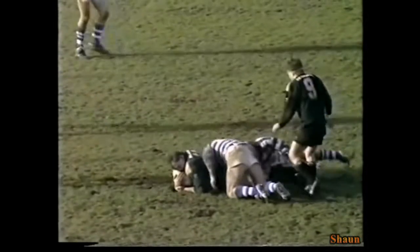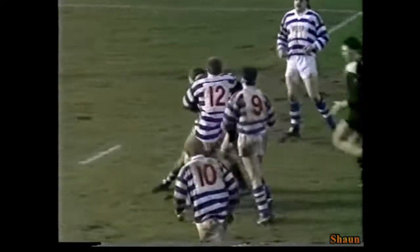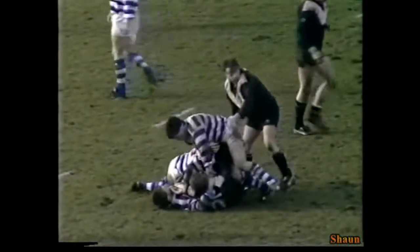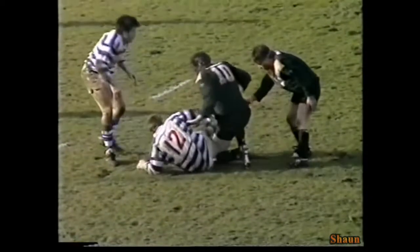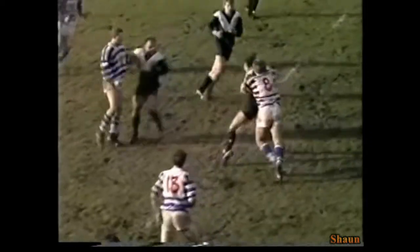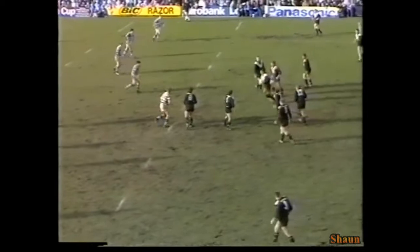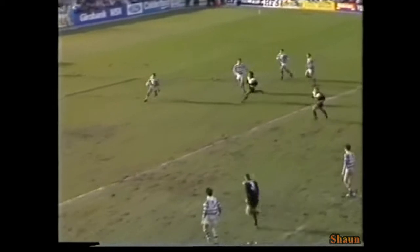Regan. Done a lot of the graft, taking the ball away at the first receiver. Tomlinson. Just one missed tackle. One drop ball, one slip pass. And that could seal one of these two teams' fate. But the sixth tackle. Gale. Well taken. Good cover, good sweeping cover there by Robinson.